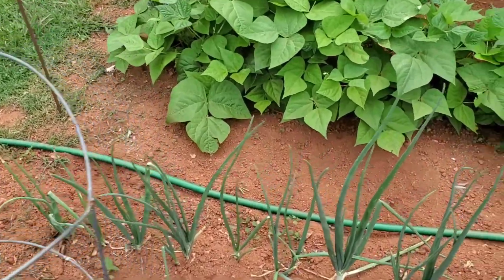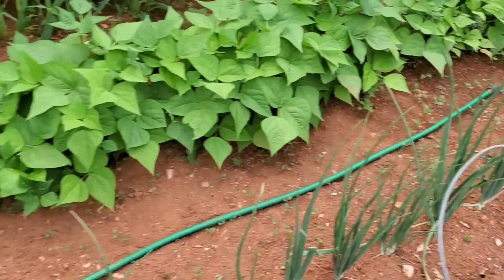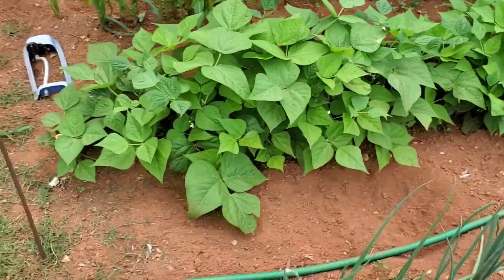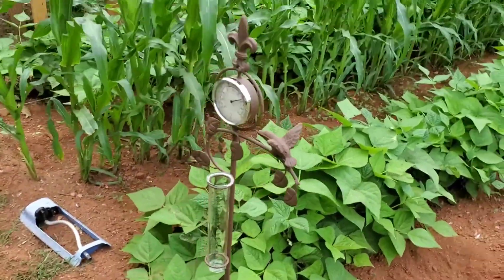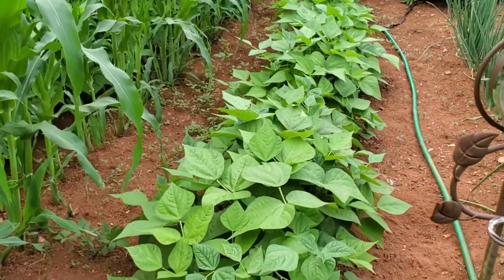All the onions we started from seed. We've got Blue Lake bush green beans. We've got 25 foot rows of them.